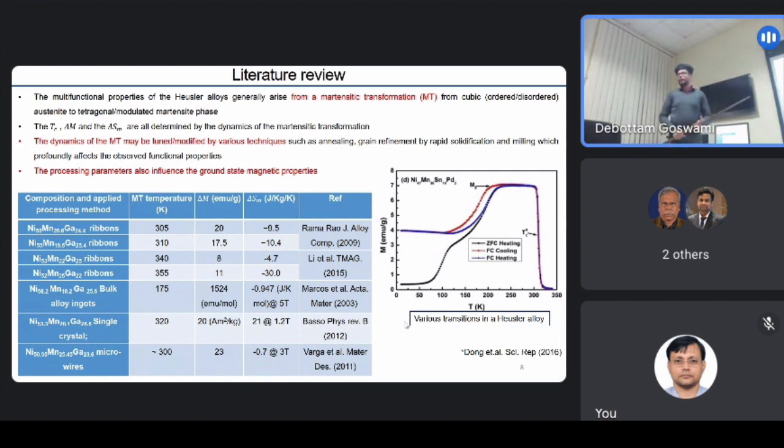The dynamics of the transformation can be tuned and modified by various processing methods such as grain refinement using rapid solidification, rolling, or milling, and also annealing. The processing parameters which have been applied to the sample also influence the ground state magnetic properties of the sample.